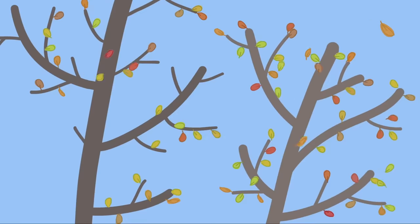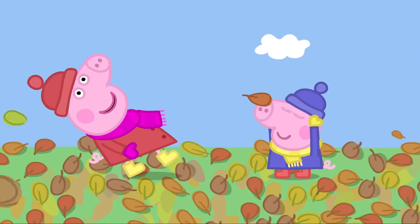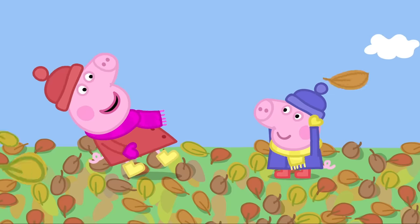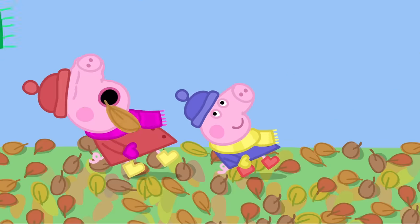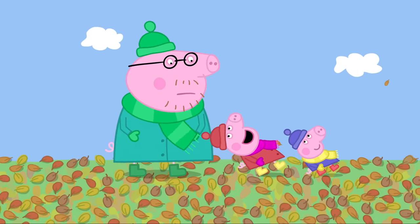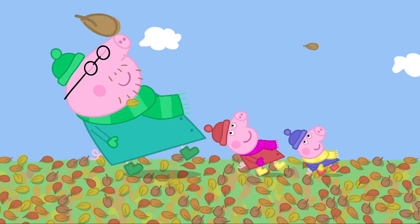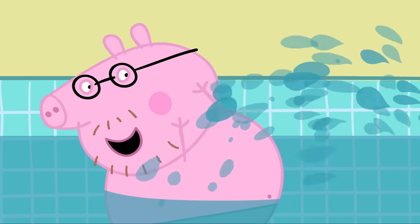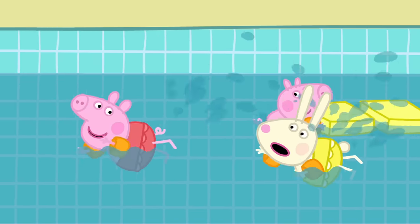The wind is blowing all the leaves off the trees. Look at me! I'm leaning into the wind. The wind is strong enough to hold Peppa up. The wind is strong enough to hold George up. Daddy, have a go. I'm a bit too heavy. Come on, Daddy. It's really fun. Oh, all right. The wind is strong enough to hold up Daddy Pig. Very good, but try not to splash. Big children don't splash. We're very good at swimming.